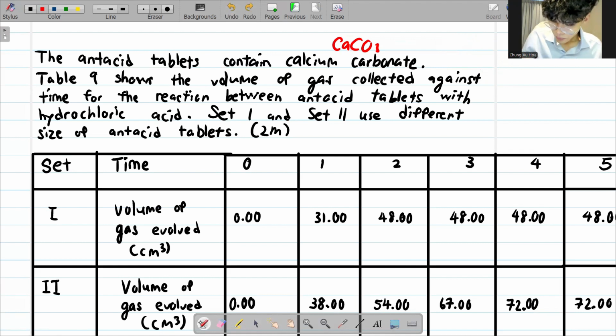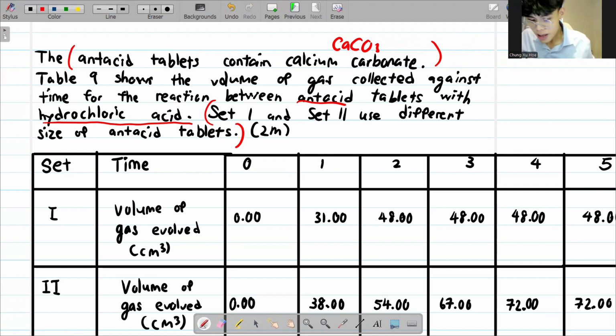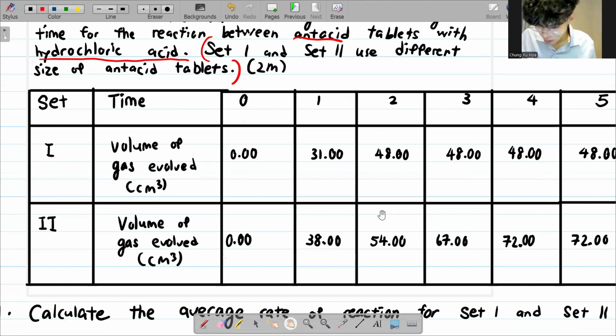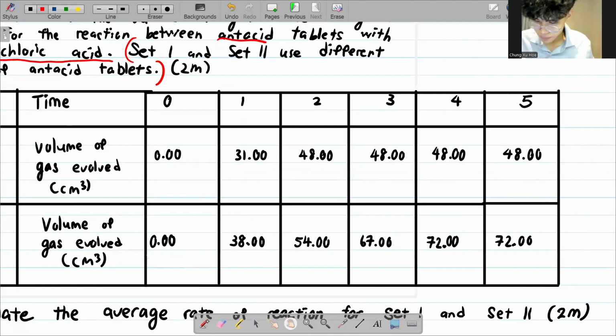Now the table shows that the antacid tablet contains CaCO3. Table 9 shows the volume of gas collected against time for the reaction between your antacid and your hydrochloric acid. Set 1 and set 2 use different sizes of antacid tablet. Now go down, and we'll notice that the volume collected is different, of course, and the time taken is also different.